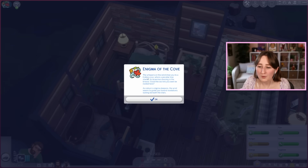Enigma of the Cove. Ooh, the whispers on the wind draw you to a hidden cove where a peculiar tree stands, its branches dancing in the breeze. Could the secrets you seek be rooted here? As nature's enigma deepens, the wind seems to guide you toward revelations waiting beneath the stars.